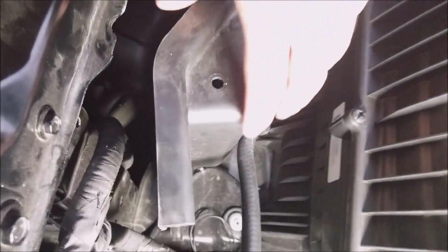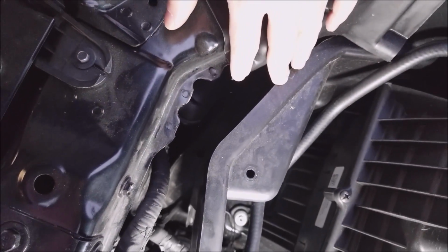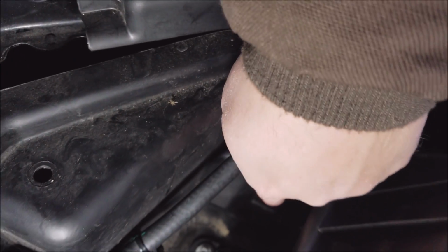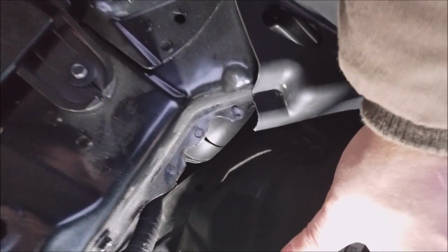Now taking that off and pulling this back a little bit gives you plenty of access to the headlights, but if you really want to take it all the way off, there's another clip down there, the hose right here, the clip right here. It just seems like too much work when you don't have to, so that's all you need to do.